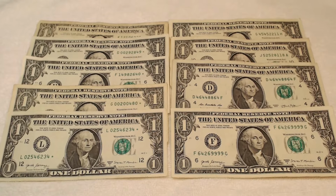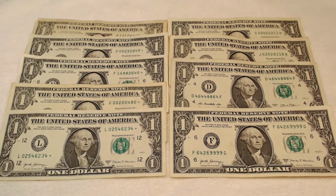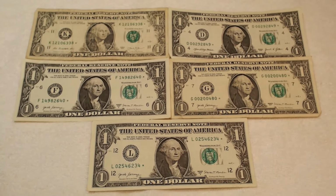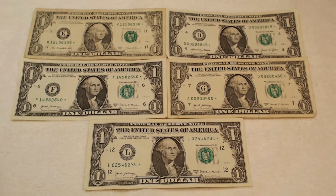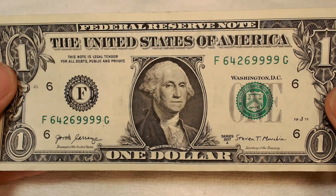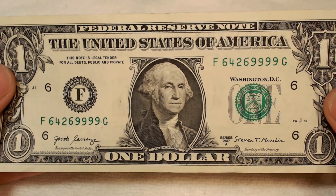Okay, batch number 3 is done, and as you can see, it was fairly light on finds. Let's see what we got here. We had 5 common star notes with 3.2 million print runs, and at $2 a piece, that's $10 in total, minus $5 face value, that's $5 in profit. We had a note with 4 trailing 9s, which sell for around $4 on eBay or $3 in profit.